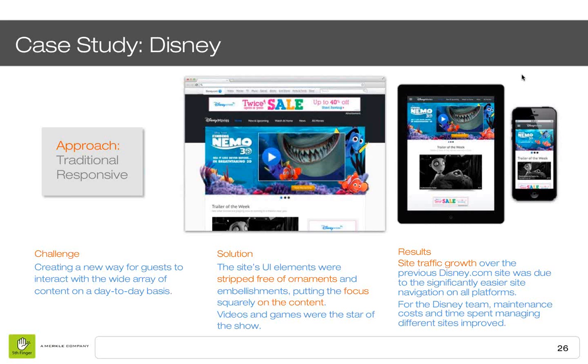So they went with Responsive, and their approach was to really streamline the site, strip the UI free from any sort of ornaments or other busy elements of the site, which often happens with desktop sites, and really put the focus on the content. And so videos and games were made the hero, and if you look at the different devices, you'll see that it's really about the content, which makes a lot of sense for Disney. And the results for them were very, very positive.